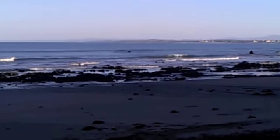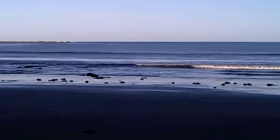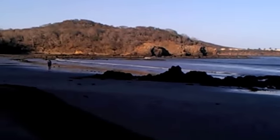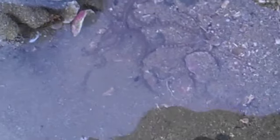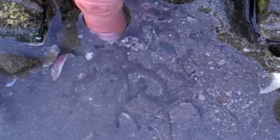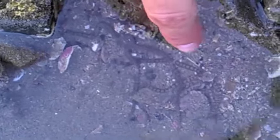Alright, so here I am on the perfect beach where there is sand and there is rocks to play in. Do you see these? Do you see this animal moving right here? What is that? What do you think that is, Andrew? Do you think that's an octopus? Look at how it moves.